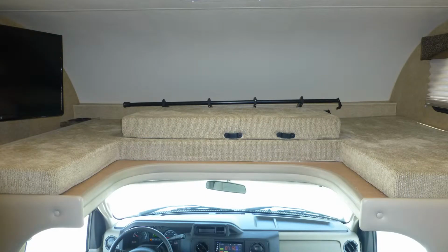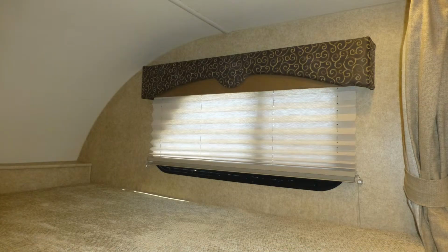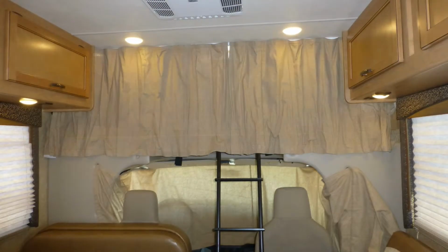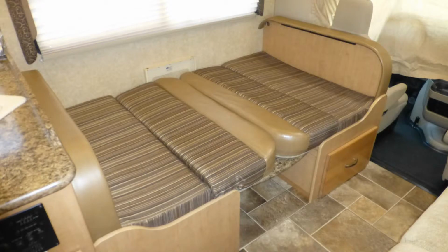Use the above cab area for additional storage or extra sleeping space for two. There are pleated window shades and a pull curtain for privacy. For even more sleeping space, convert the sofa and dinette.